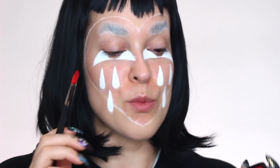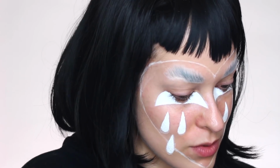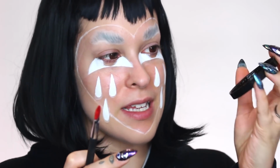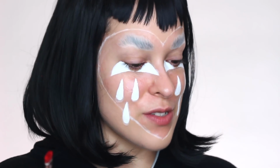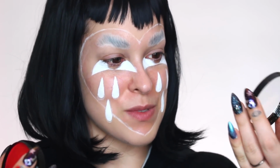I usually use the Wolf paints. What is this? This is all dirty. Hold on. Oh no. There's like some yellow liquid in the cap that's kind of oily. I don't know. I've had this for a while and I've never used it. It smells fine. I don't know what this is. This was in my kit.